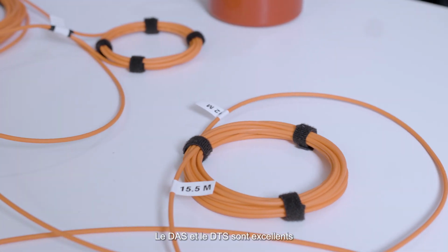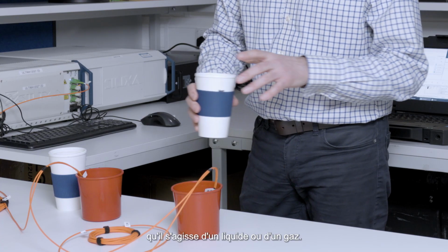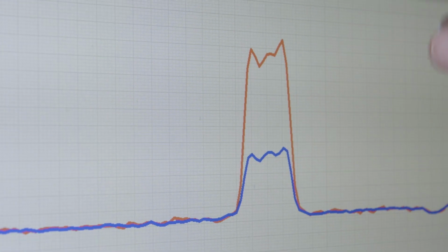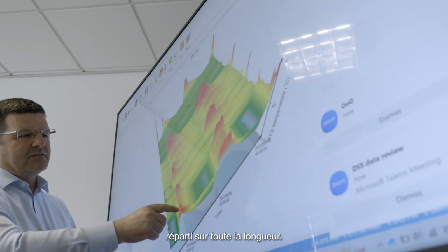DAS and DTS are great because they give us continuous temperature measurements all the way from the top of the well down to the bottom of the perforations. Having a distributed temperature measurement in carbon capture and storage really helps Perenco to understand the phase of the fluid that they have, whether it's liquid or gas. So as they inject and it's travelling down the wellbore, they've got this distributed temperature profile along the length.